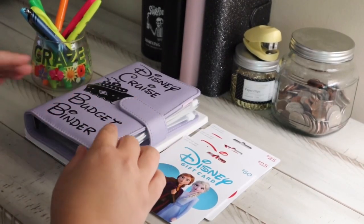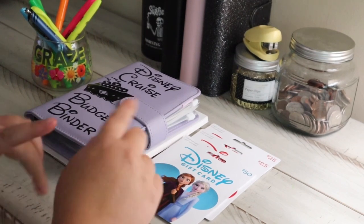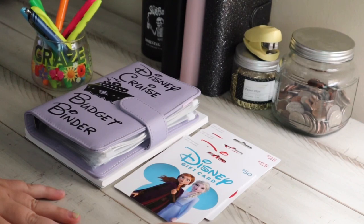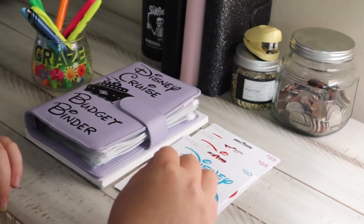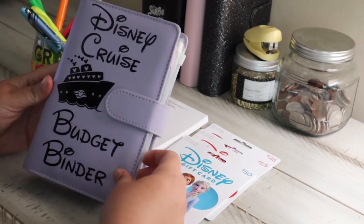All right, we just got back from Target. I had to go pick up a few things and then I got some gift cards. So I wanted to show you guys my Disney budget binder. This is not my only budget binder. I am a cash stuffer.